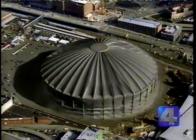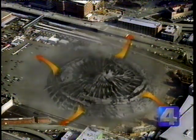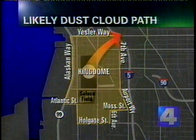The greatest byproduct, I think, of what's going to happen with the Kingdome implosion that would affect immediately adjacent properties would be the 68 million cubic feet of air underneath the dome. It's got to go someplace, doesn't it? That somewhere is out in all directions at a high velocity in the form of a massive dust cloud. Given the prevailing wind pattern for the Kingdome, the likely path of that cloud will be toward the northeast.